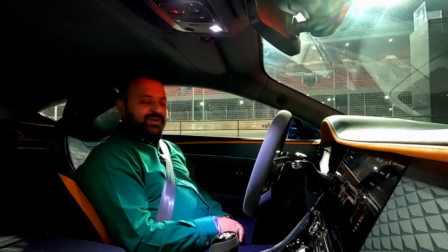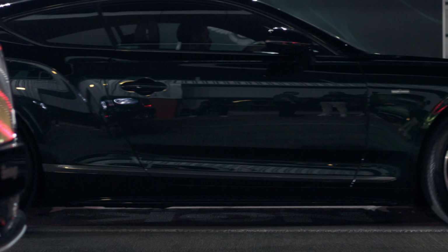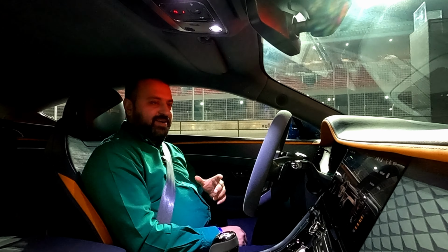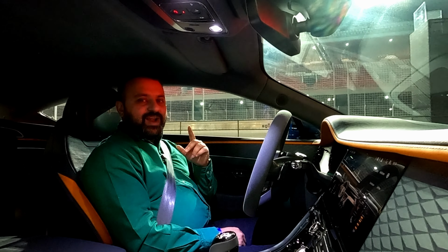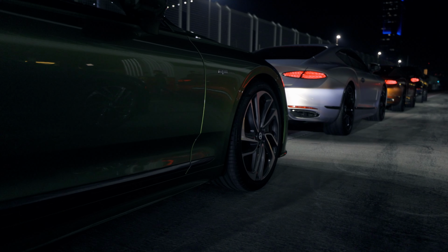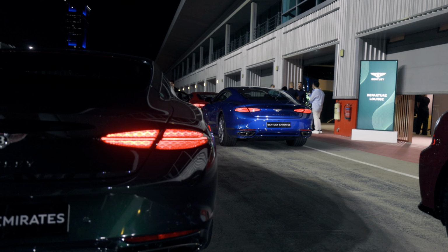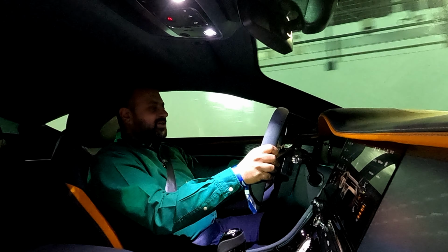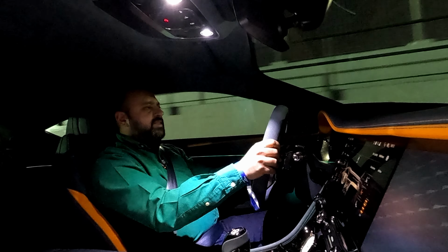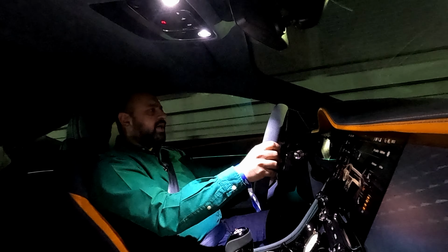Time to find out. Time to take this baby out at the Dubai Autodrome on the 31st of October. It's Diwali day. I'm excited because it doesn't get better than this. So we are heading out. Comfort mode for 2 laps and then sports mode for the other one.